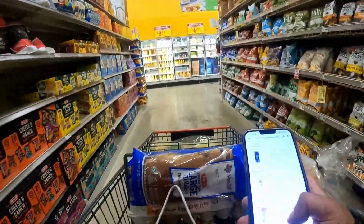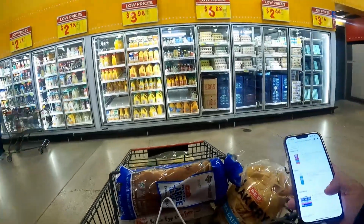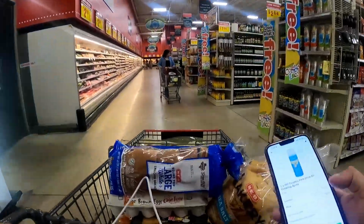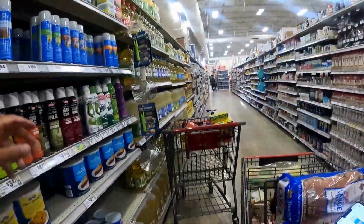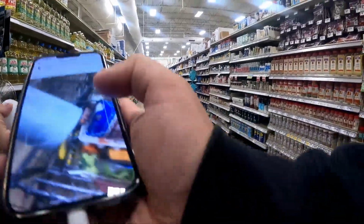Here, seems like a lot of stuff is in the cleaning aisle and laundry aisle. Cooking spray. There you go. Another one that's not sorted. So we go to the oil area. Should be here. I can already see it. Canola, olive oil. A little crash on that.